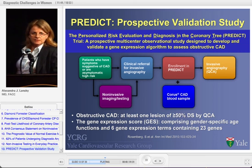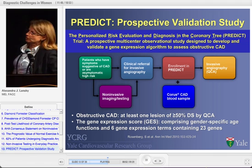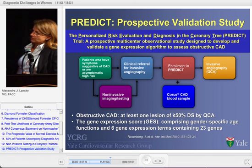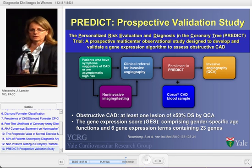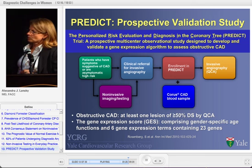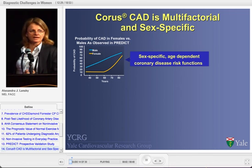About 70% of these patients actually underwent myocardial perfusion imaging. They were approached for enrollment. If they signed informed consent, they were enrolled in the clinical study, and a blood test was done and sent off for the Corus CAD test. Then they were sent off to the cath lab, and the angiograms were analyzed offline using quantitative coronary angiography. The way we defined patients with obstructive coronary disease was on the basis of quantitative coronary angiography, defined as a threshold of 50%, which correlates with about a 70% visual stenosis. Again, if you think of all the non-invasive tests that are available to you, none of them are sex-specific.